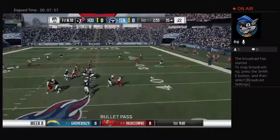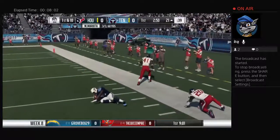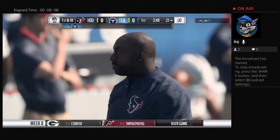On 1st and 10, here's Mariota. Throwing the out route, incomplete. That's Taylor. And he's going to get this down near the 20-yard line. Back-to-back nice gains. That one for 14 yards and another first.